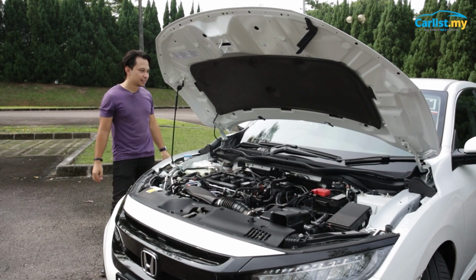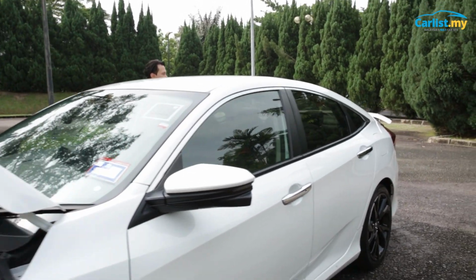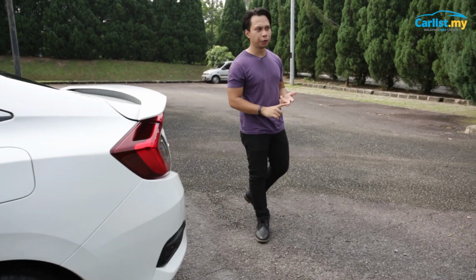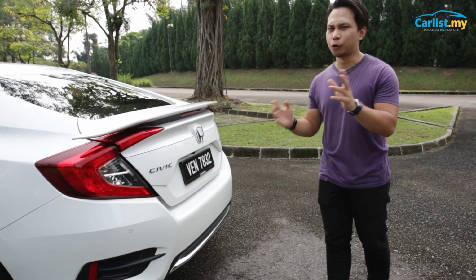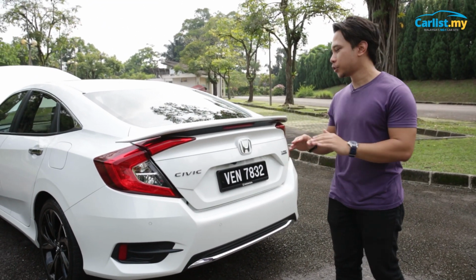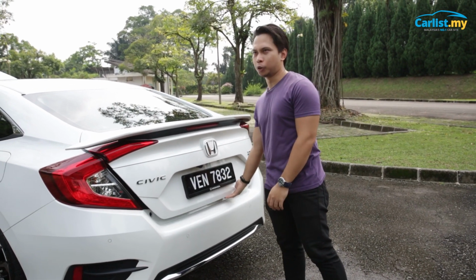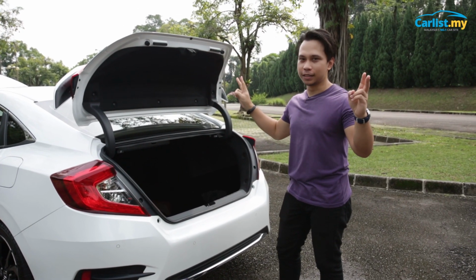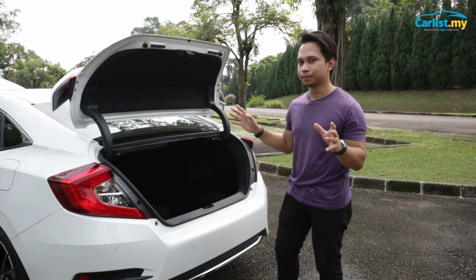But actually, this car is about outlasting the competition. Think about what cars have disappeared from our market trying to compete with this. The Peugeot 308, the Hyundai Elantra, even though there's a new Elantra in the market now, the older one. The Ford Focus, the Kia Cerato, blah, blah, blah. The list goes on. The only thing that can compete with this car is the Toyota Corolla. And so you have just a duopoly of C-segment sedans. And I think among the two, I would actually pick the Honda.